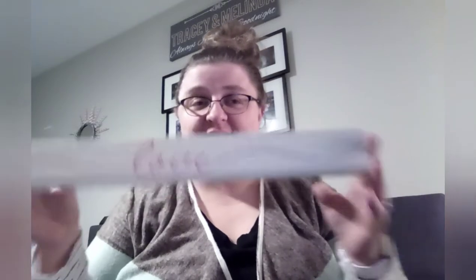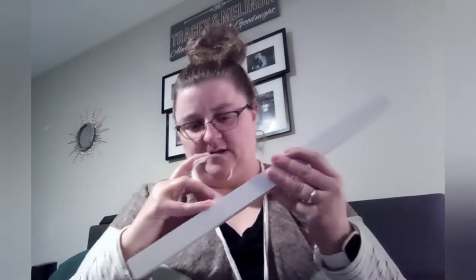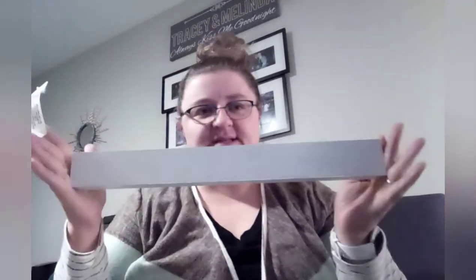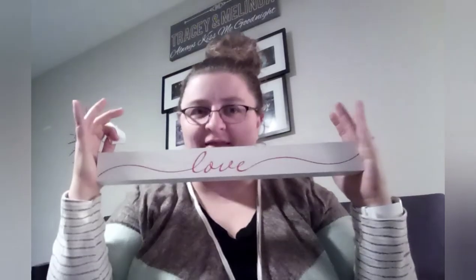You can decorate just like this, or you can craft it up. So the stickers should come off pretty darn easy. Yeah, very little residue. And I'm sure if I just scratch really quick, that'll all come off. So I could do something on this side, and then I could do like St. Patrick's Day or Easter on one side, Valentine's on the other.